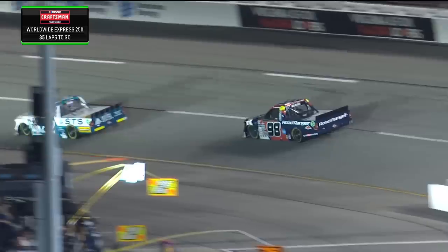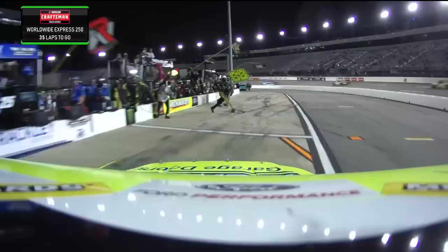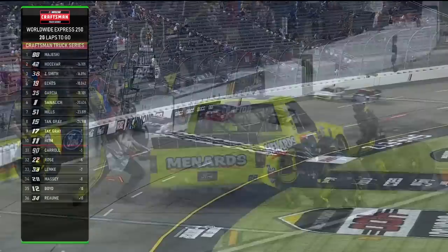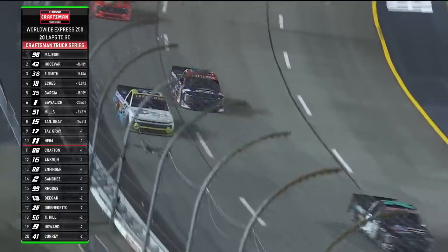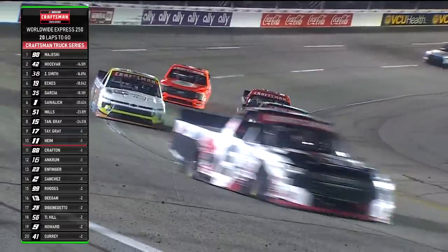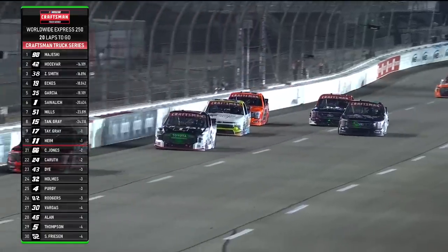Ty Majeski back on point. The advantage for Carson Hocevar had gotten down inside of 2 seconds, so he came to pit road, made a green flag stop. Matt Crafton is there now, Josh. Ty Majeski is leading. He has dominated this race as we hit our Craftsman 20 to go. The question becomes, can he hang on? He has stayed out, and he's on those older tires.